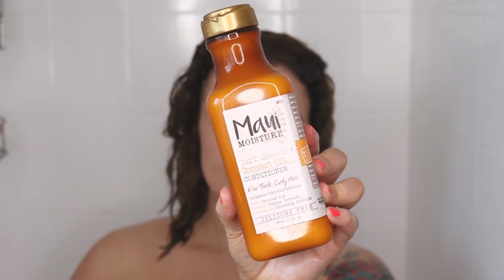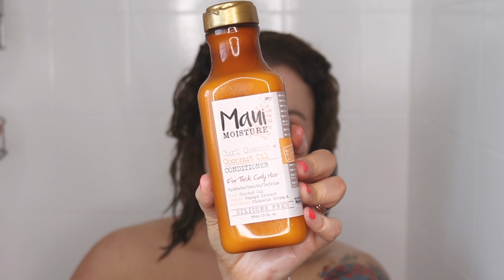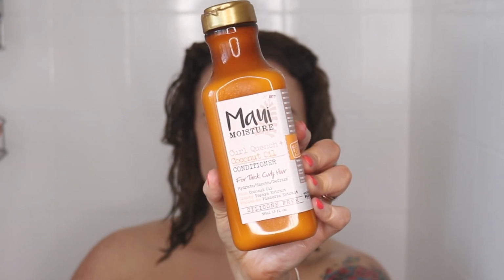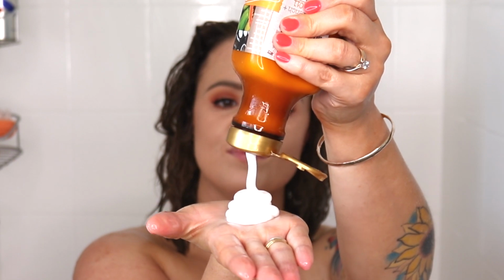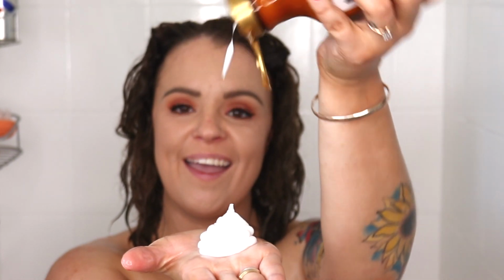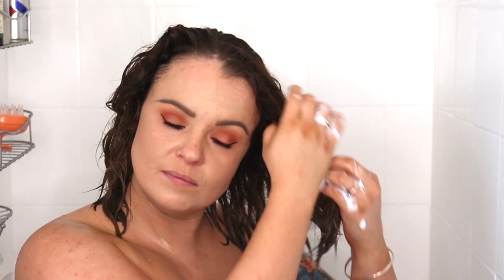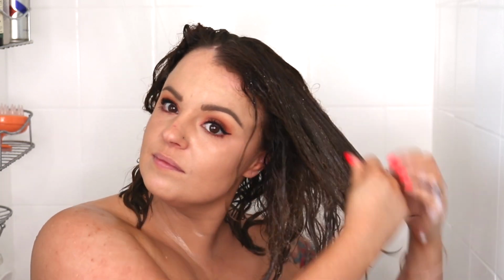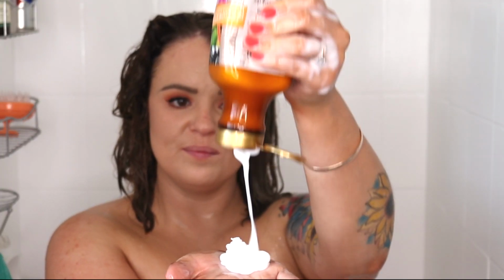Once my scalp has had a really good scrub, I rinse out all of the shampoo and go in with my Maui Moisture Curl Quench and Coconut Oil Conditioner. I absolutely love Maui Moisture products, especially this coconut oil line. It smells absolutely amazing, and you know your girl loves her conditioner. So nice big handful of conditioner and just gently raking that through my mid-lengths down to my ends, just using my fingers to start with, just getting most of the detangling done with my fingers before I eventually go in with my detangling brush.